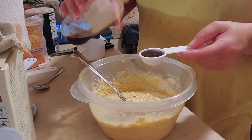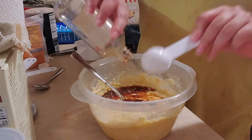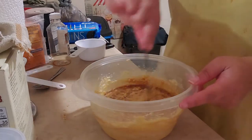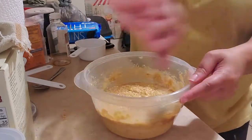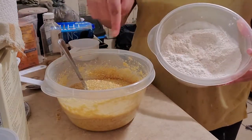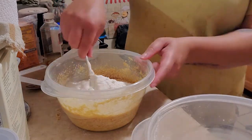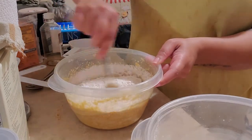Then you want to add the vanilla. Then slowly add the dry ingredients into this buttery vanilla mixture.